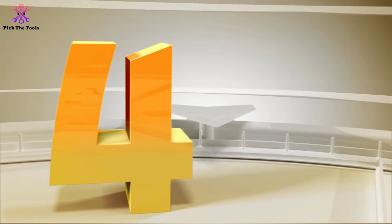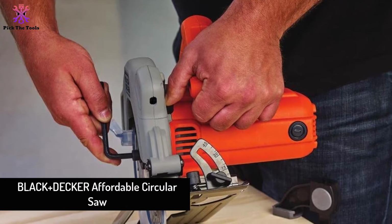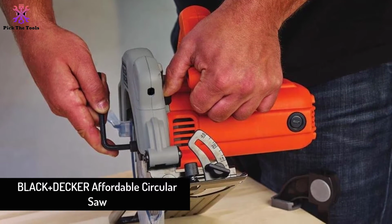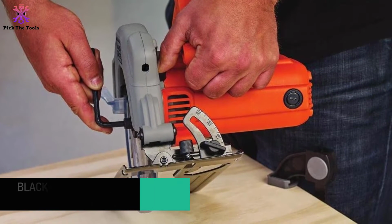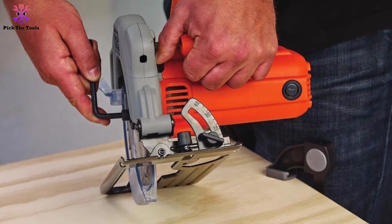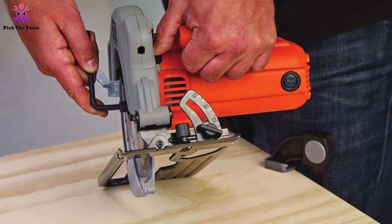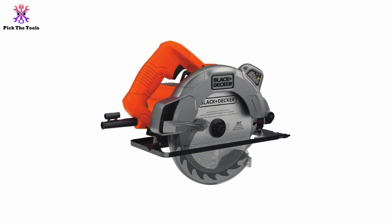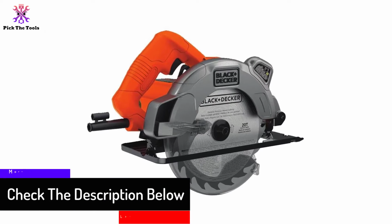Moving on, at number 4, we have the BLACK+DECKER Affordable Circular Saw, BDECS300C. If you are on a tight budget, but can't compromise on performance, then have a look at this saw from BLACK+DECKER. It is cheap because it doesn't come with any fancy features. Instead, it is a basic and simple circular saw that can do the job without any mess.